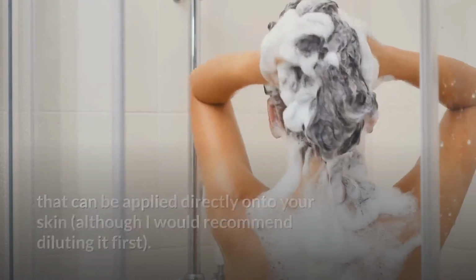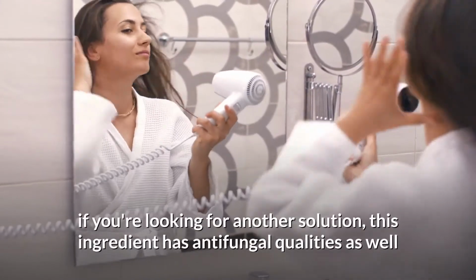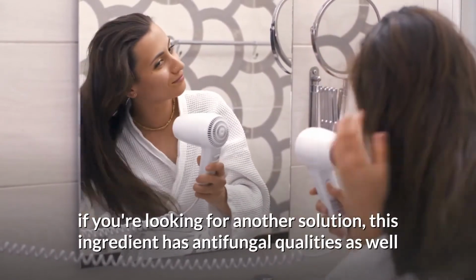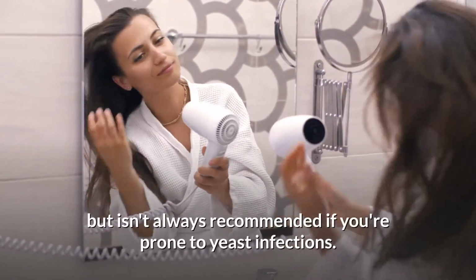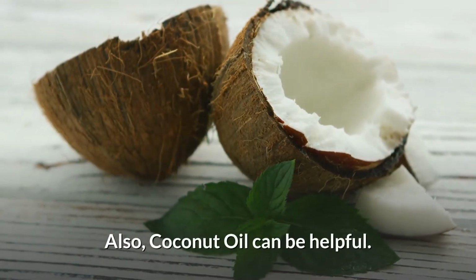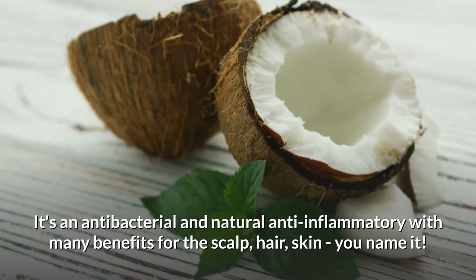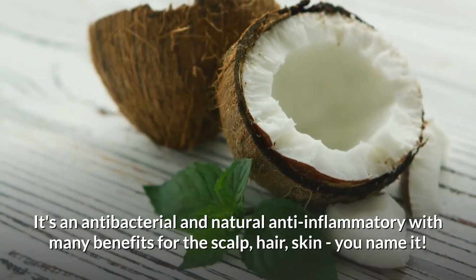Try out baking soda on damp hair before drying off completely if you're looking for another solution. This ingredient has antifungal qualities as well, but isn't always recommended if you're prone to yeast infections. Also, coconut oil can be helpful. It's an antibacterial and natural anti-inflammatory with many benefits for the scalp, hair, skin, you name it.